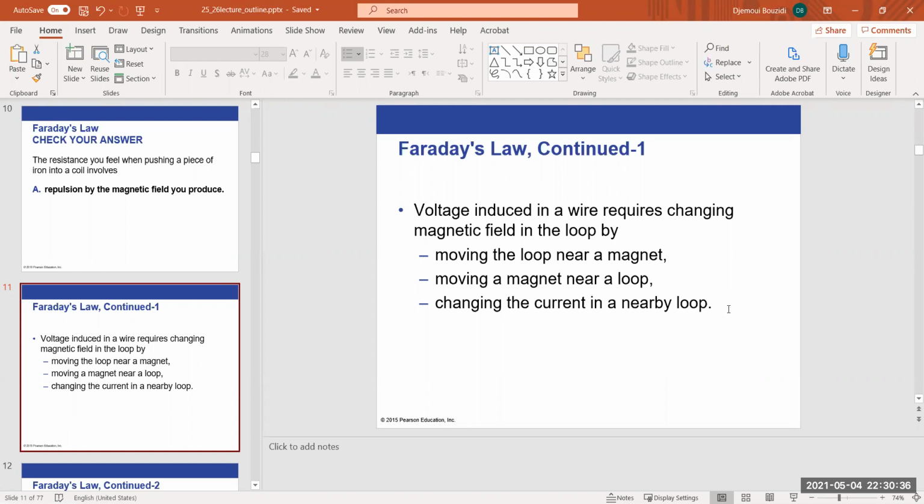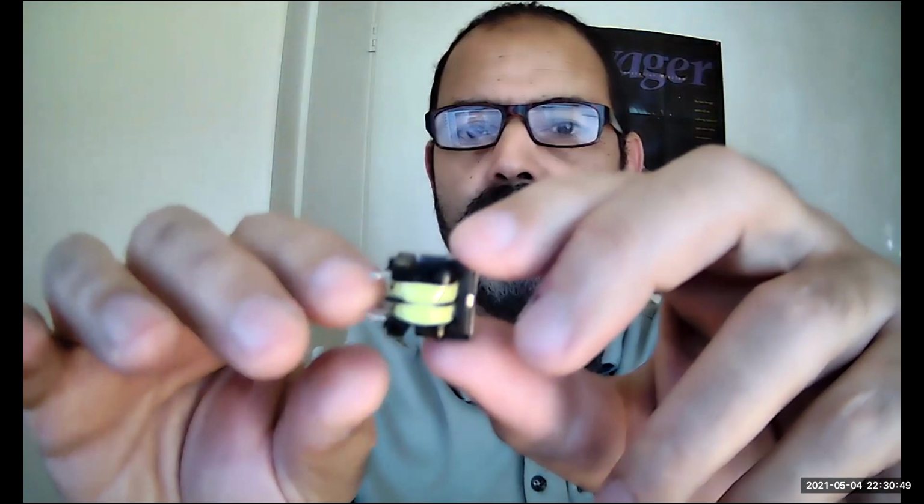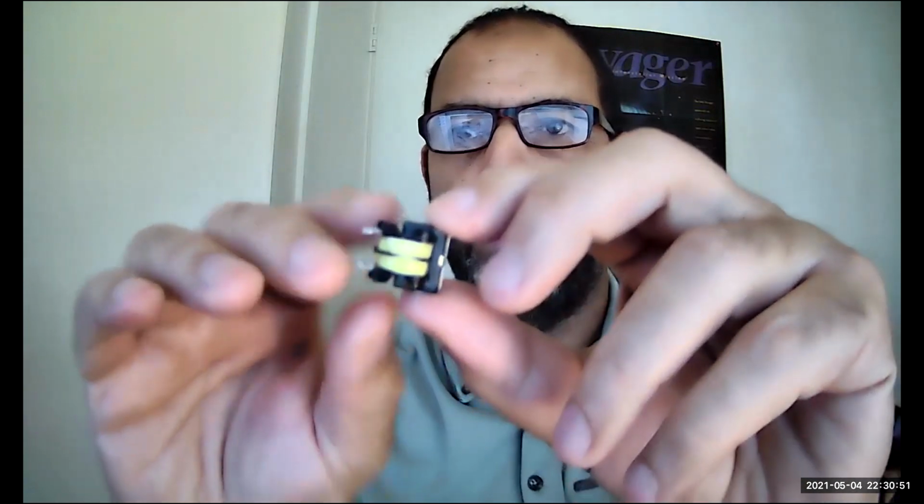transformer. So what's going on in the transformer? You have two loops, one next to the other, the top one and the bottom one.